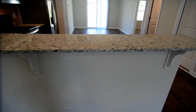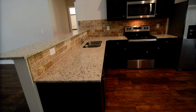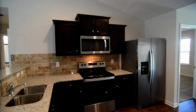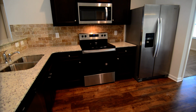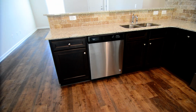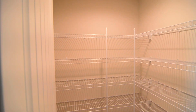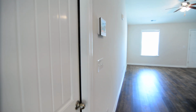So you can see there's a countertop bar here at the edge of the kitchen, and then a nice open kitchen. You have granite countertops and a tile backsplash. Stainless steel appliances as well with dark wood cabinets. So there's a side-by-side refrigerator, smooth top electric range, and a built-in microwave above the range, as well as a dishwasher. And you do have recessed lighting also in here throughout this area, as well as a pantry on this side, which is a nice size, sort of goes on 2 sides of that wall, but the flooring continues into there as well. And this door accesses the garage.